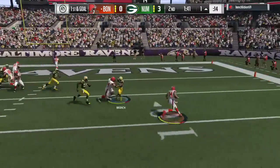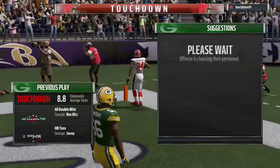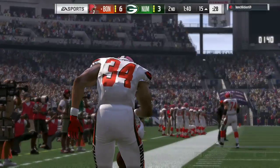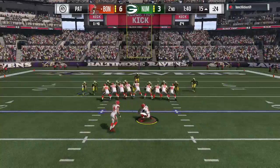They'll try to run it with Vereen. And he takes this one in for a Browns score. Shane Vereen taking it in from a yard out. And the Browns have taken the lead.